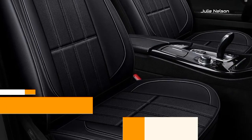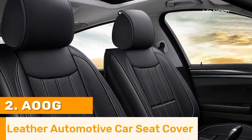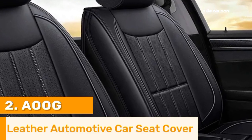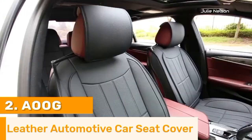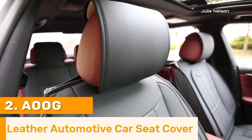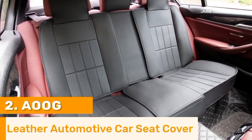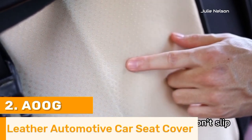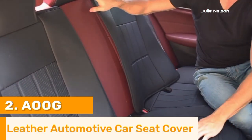Number 2. AOOG leather car seat covers are renowned for their exceptional quality and stylish design, making them a top choice for car enthusiasts looking to upgrade their vehicle's interior. Made from high-quality, durable faux leather, these seat covers provide a sophisticated look while ensuring protection against spills, stains, and everyday wear and tear. The covers are designed to offer a perfect fit for a wide range of car models, featuring adjustable straps and hooks for easy installation.